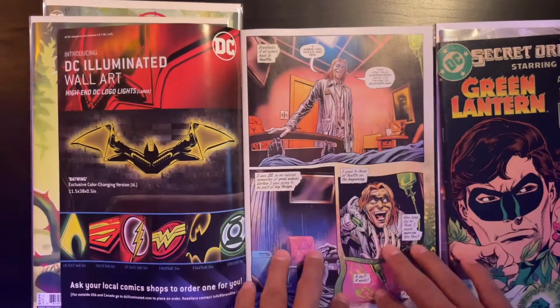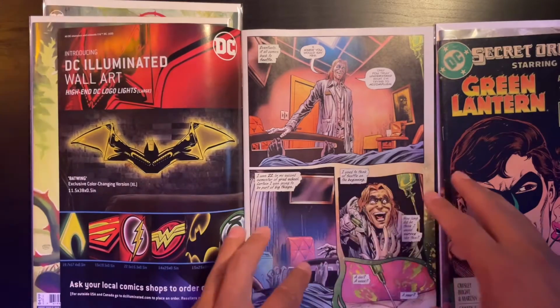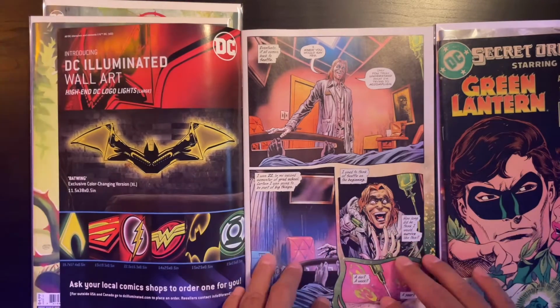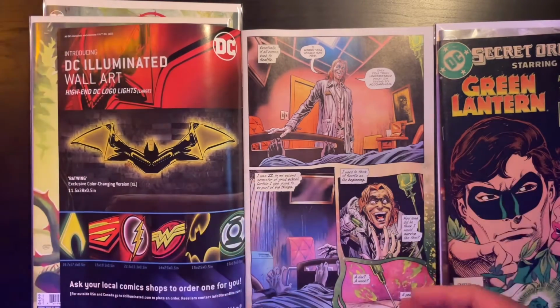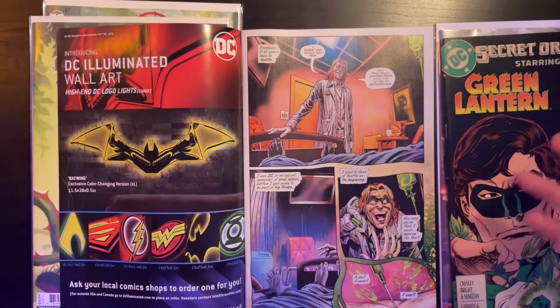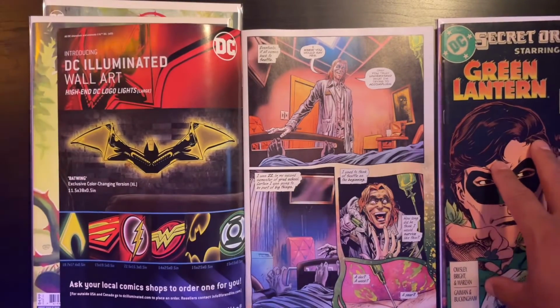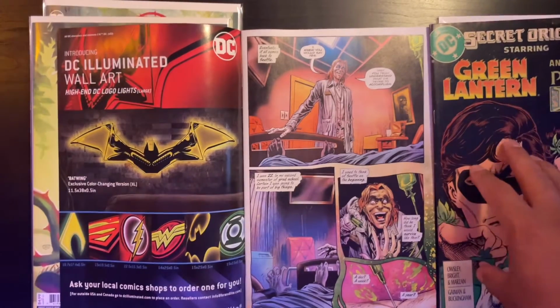And that's important because there's going to be a section in here where Jason Woodrow brings up the concept of the green, right? So anyways, I think that's all of it. So like I said, if you're a Poison Ivy fan, check out this Secret Origins number 36.